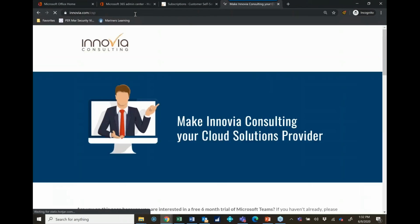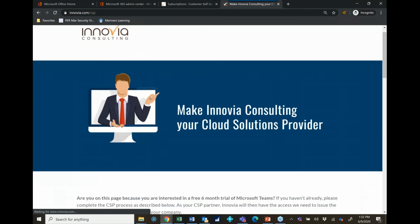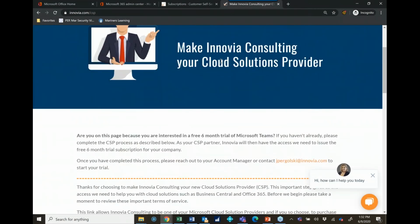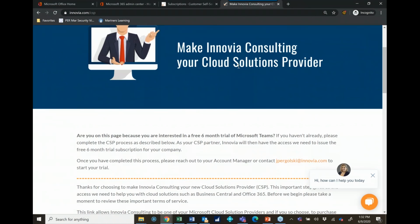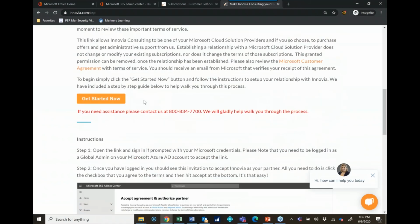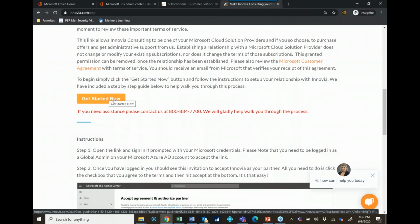So once you're at that site, you scroll down and it says Making Innovia your CSP. And by the way, you can do this even if we are not your partner. It doesn't mean we're going to sell you anything. All it's doing is saying you want to establish a relationship, but Innovia doesn't sell you anything unless you say you want something. So scroll down, and then you're going to see this Get Started link. Go ahead and click that. And I'll wait.